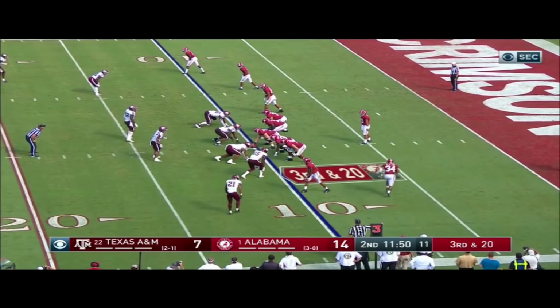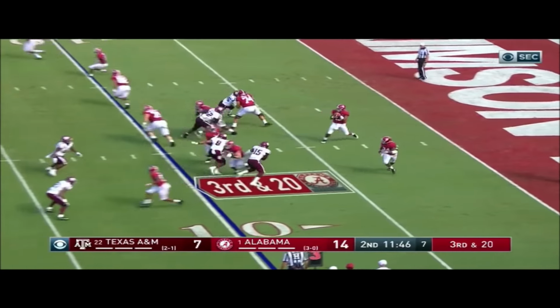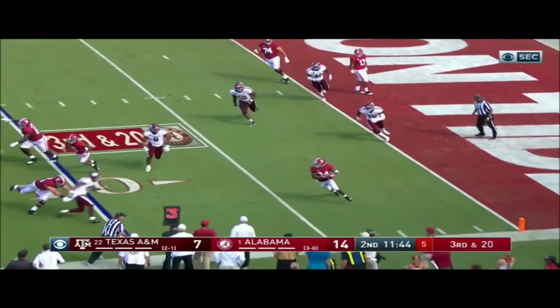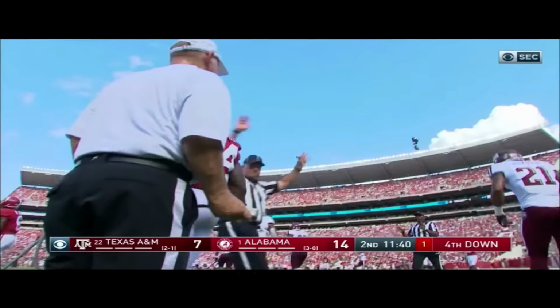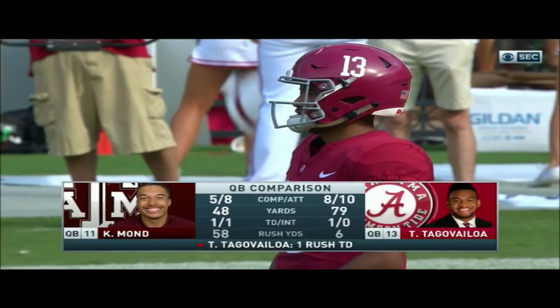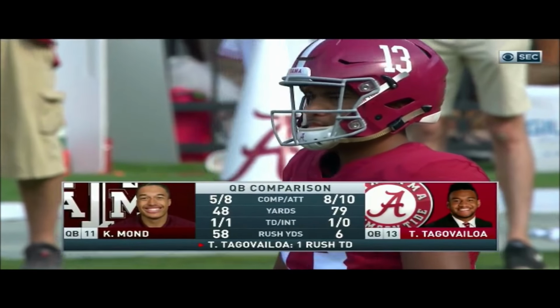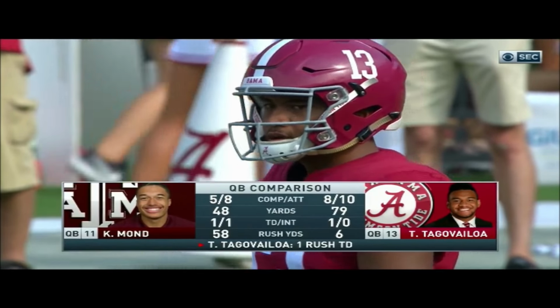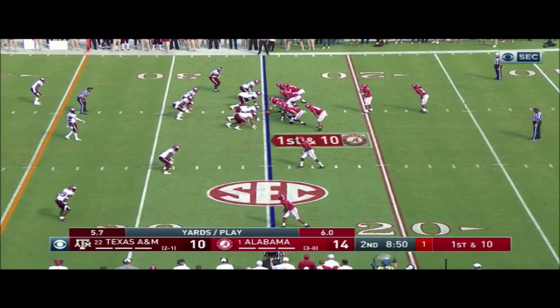Empty backfield. Damian Harris now is going to trot over there next to Tagovailoa. Tua's flipping it to him. Damian's got nowhere to run. They lost more yardage. Nice job by the Aggies defense. Sure. Here comes Saban, since he talks in glowing terms and says how happy he is for the success that those assistants have had, just to get head coaching jobs, much less to win some of those games.